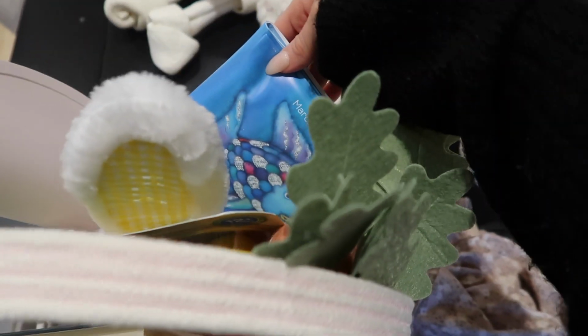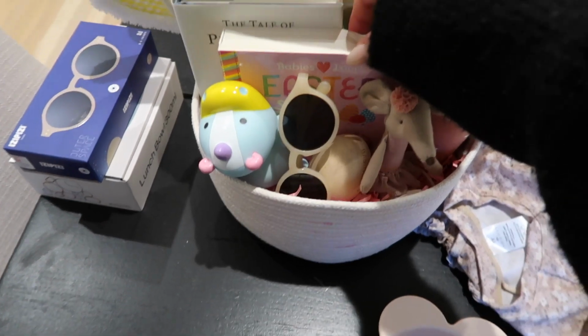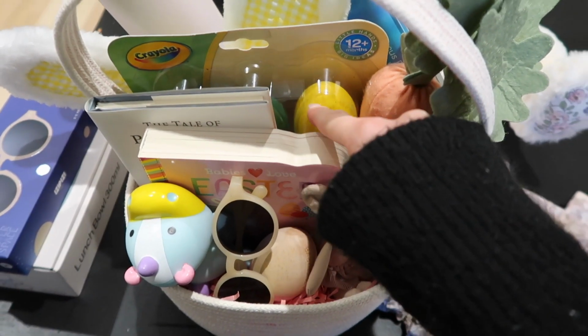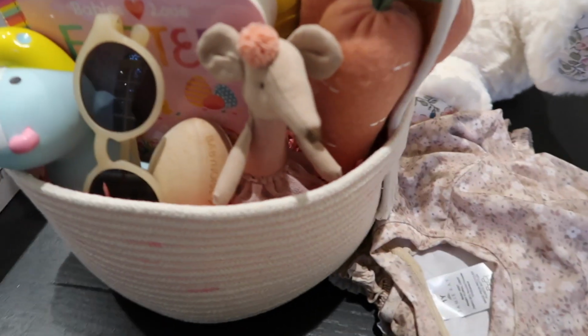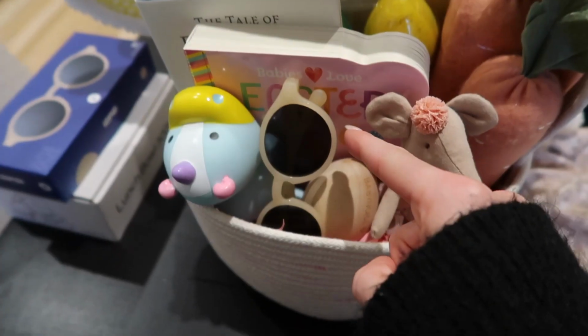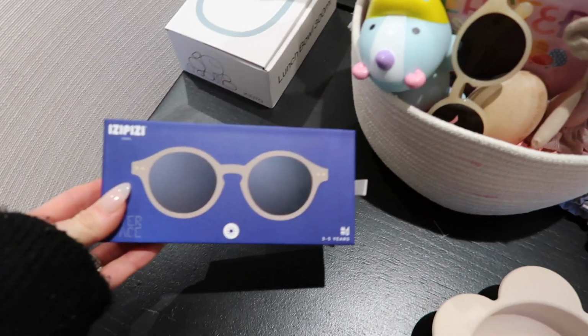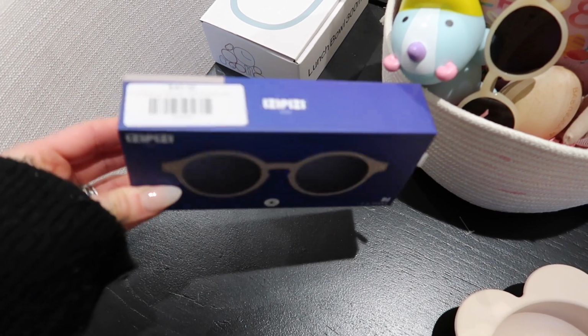And then the water books that my mom got to put in here. This is also a water toy. I got her two books. One's about Easter, and then one's The Tale of Peter Rabbit. The crayons are in here. I got another little Maileg mouse because I just think they're so cute. Some sunglasses because she needs some sunglasses for summer. It's actually a really nice pair of sunglasses for babies. So if you're looking for baby sunglasses, these are cool.